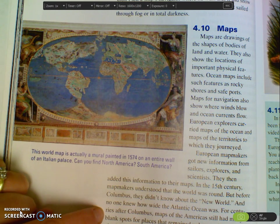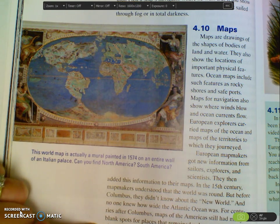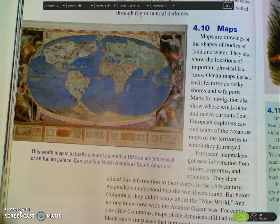For centuries after Columbus, maps of the Americas still had many blank spots for the places that remained unknown. Many maps also had drawings of imaginary sea monsters, such as undersea dragons. So on some of the earliest maps, you'll find some very strange critters.